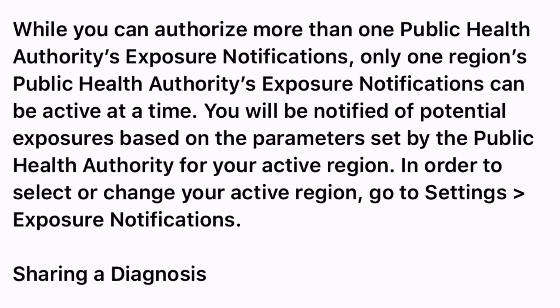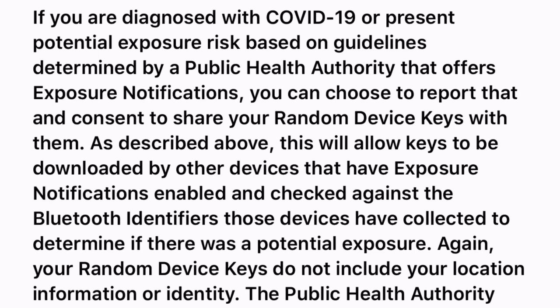Sharing a diagnosis. If you are diagnosed with COVID-19 or present potential exposure risk based on guidelines determined by a public health authority that offers exposure notifications, you can choose to report that and consent to share your random device keys with them. As described above, this will allow keys to be downloaded by other devices that have exposure notifications enabled and checked against the Bluetooth identifiers those devices have collected to determine if there was a potential exposure. Again, your random device keys do not include your location information or identity.